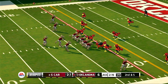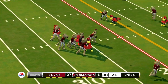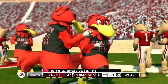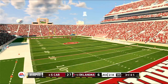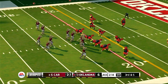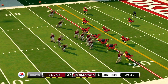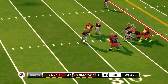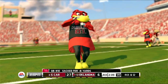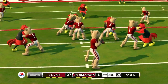Easy, blue flare. Just throws this one away. And they'll look to convert here on another third down. Check Mike 11. They bring the quarterback down. Makes it fourth and 12.